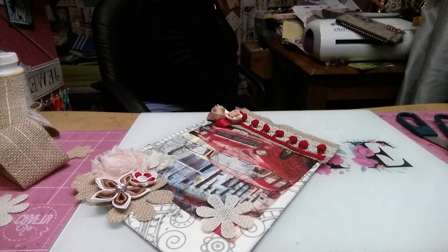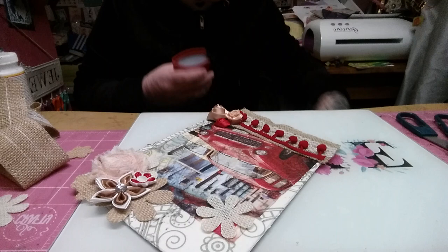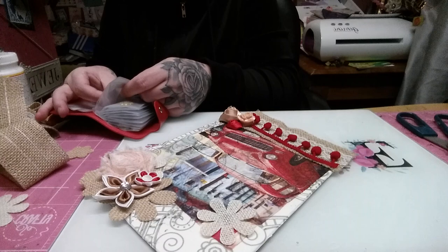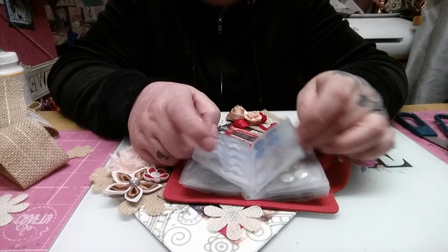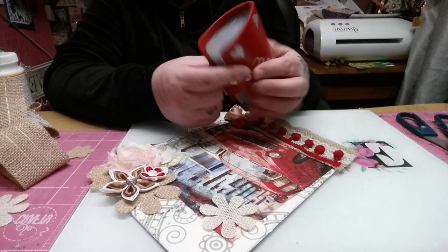I've got my trusty bling book that was sent to me by the gorgeous Amy, who is Crafty Little Amy here on YouTube. She sent me this gorgeous bling book. You can see, Amy, I have been using it. I'm starting to deplete it, but when I do, I'm going to fill it back up because I absolutely love it. It's got my name on it.